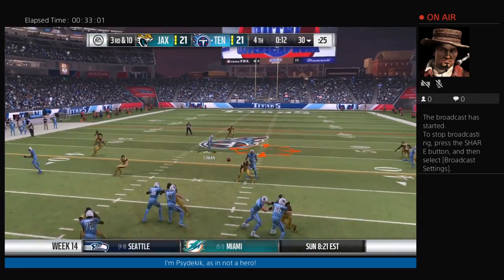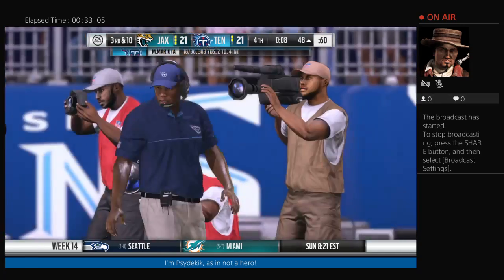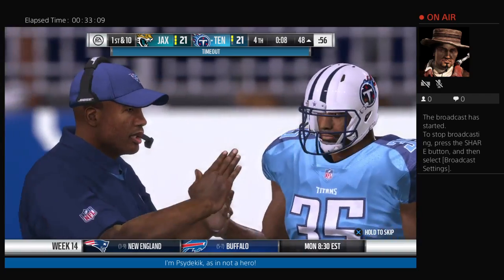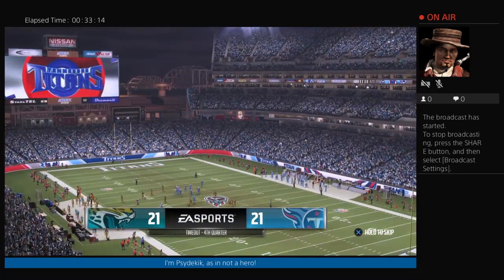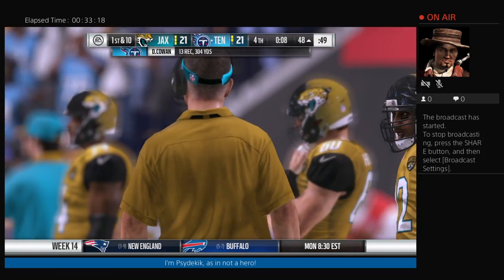Mariota to throw. Oh, there's that man again. It's complete. And he'll be taken down, but not before he gets into enemy territory. Now hold everything here. We're going to get a timeout by the offense. It's just their first. They've got 2 more to use here in the final stages.